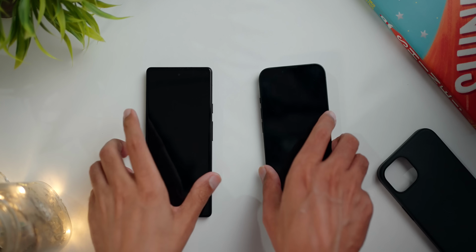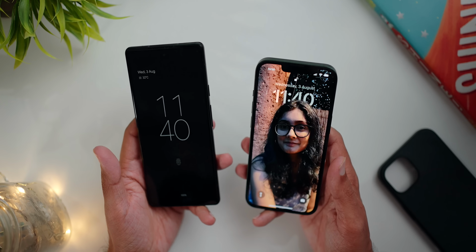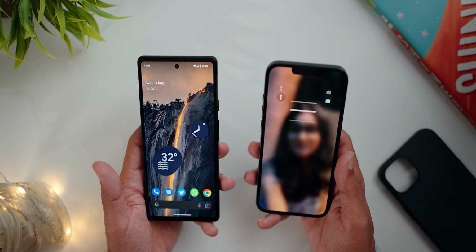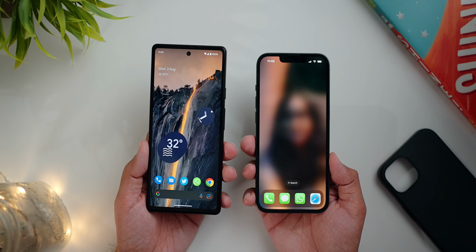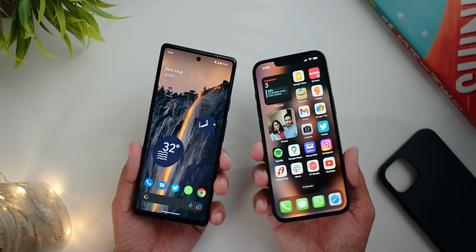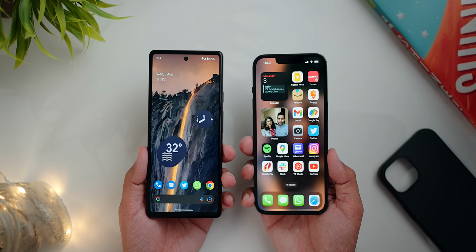Hi everyone. So I wanted to make a video like this for a really long time. I know it's not a fair competition because when you compare the price, I think the Pixel 6 or Pixel 6 Pro might be a better option in this case. But I really wanted to compare this phone just because of their size.